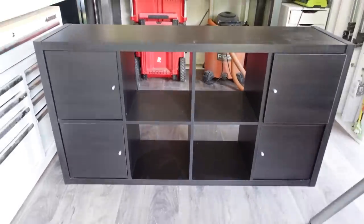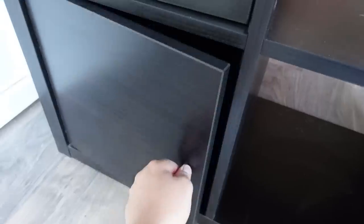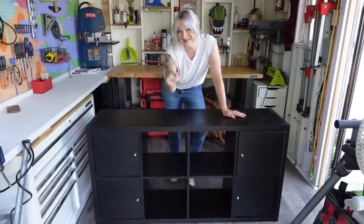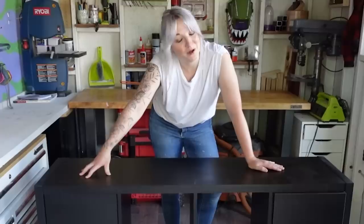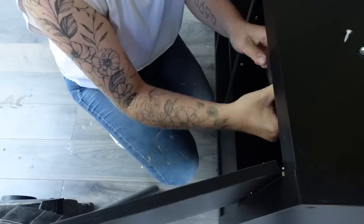We have a Kallax unit. I mean, all things considered, I think this thing is in pretty good shape. And they came with these four little inserts. So that's really awesome because we're actually going to be using these inserts to our advantage, and I will explain why later. But first of all, we need to clean this down. We need to take those inserts out and we need to sand this bad boy. Let's do it.